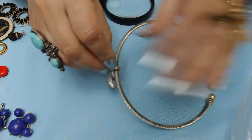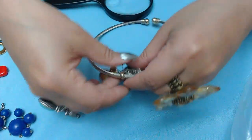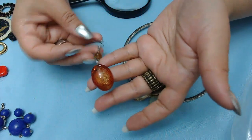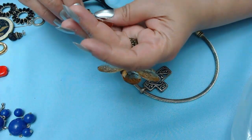And, look at this. Okay, we have an earring stuck here. That's a pretty earring. Looks like amber, but I don't think it is.